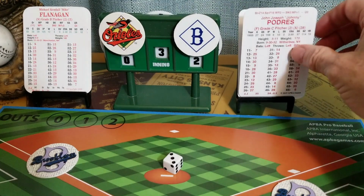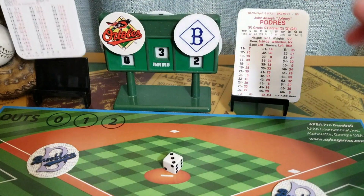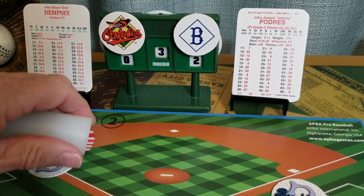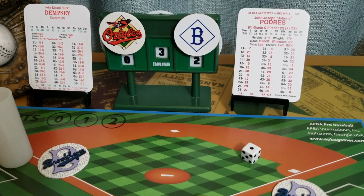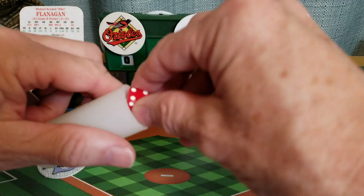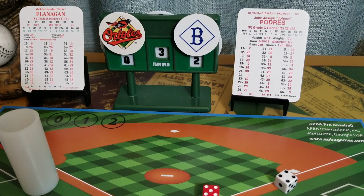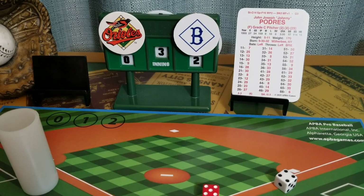Podres goes back to the mound and takes his warm-up tosses. And Rick Dempsey walks in from the on-deck circle, prepared to be the first hitter for the Baltimore Orioles. Here's the pitch to Dempsey. 41, the ground out to shortstop. One away, Mike Flanagan. 54 is a fly out to right field. John Shelby, back to the top of the Oriole order.